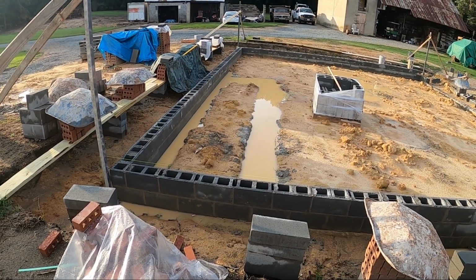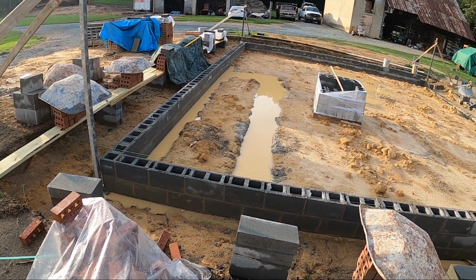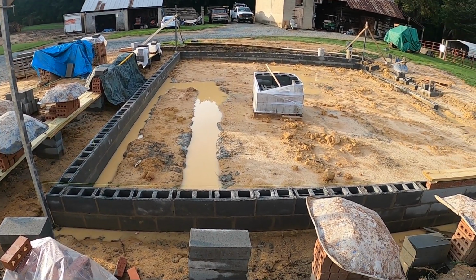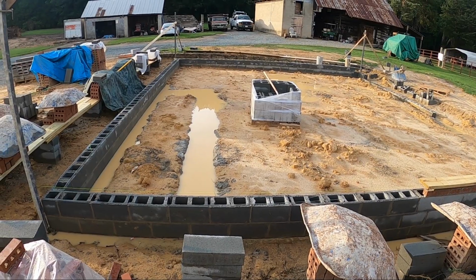Well, I consider it sure wall. That's what we always called it. It's basically bonding cement, mortarless bonding cement you put on the outside. So all right, guys, hopefully the next time you see the foundation, it'll be complete.